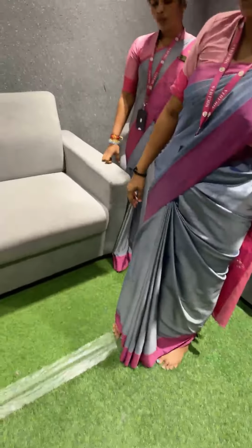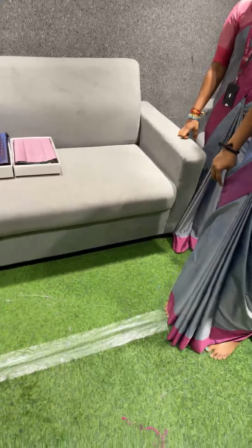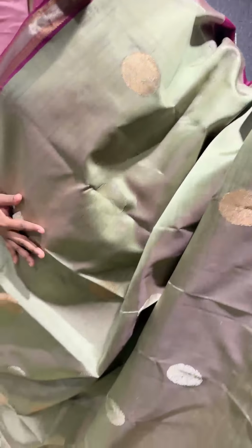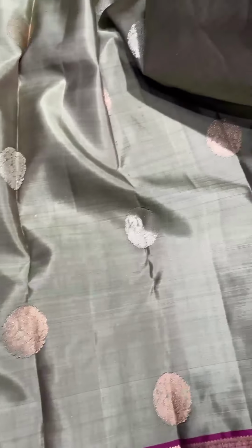Now especially, again we are getting a lot of requests for small borders. So very, very small borders and very elegant. These are the classic Kanjivarams which have been around for several years. And look at this color. Wow, this is such a unique color. This is again a Kalanaita saree, a dual shade saree. A beautiful gold and silver motif. And look at this very beautiful border.